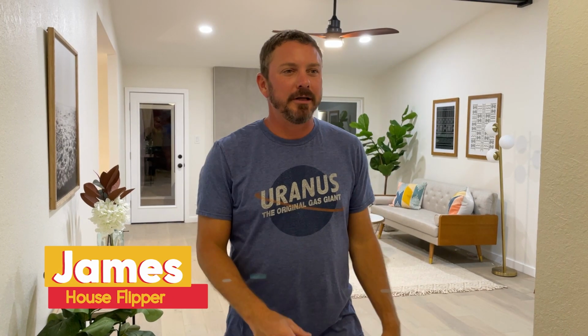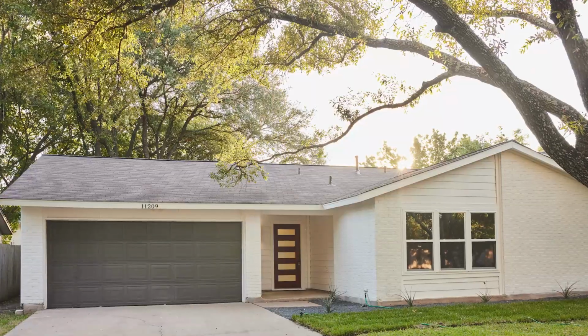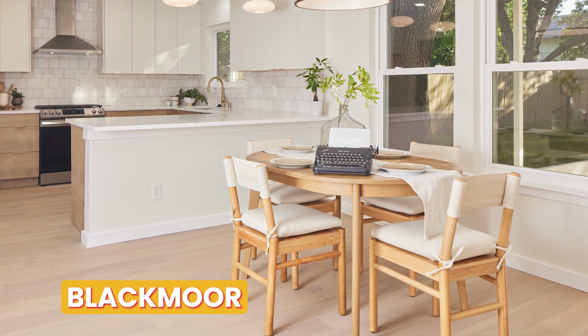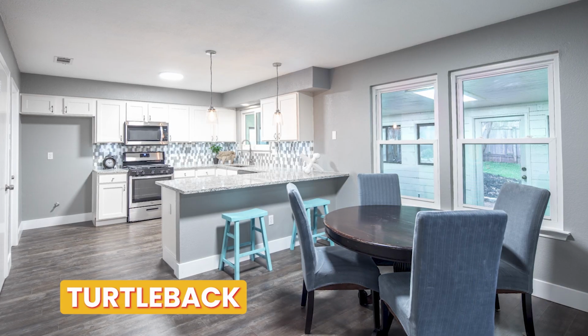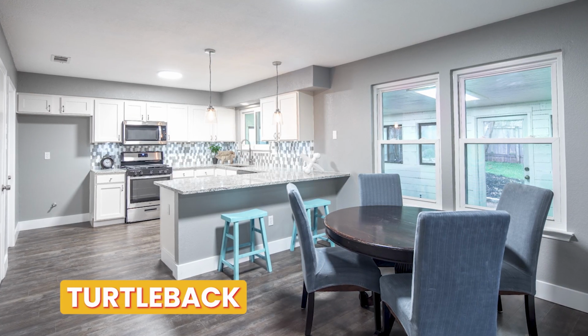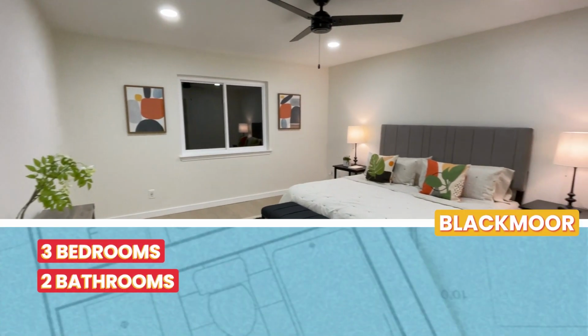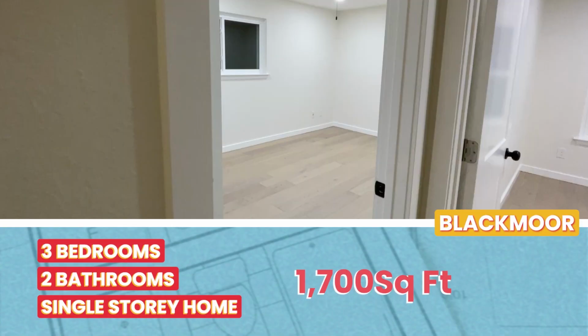Hey everyone, here is our latest flip on Blackmore Drive. This is original beauty, and interestingly enough, this house is almost the exact same floor plan as the first house we ever flipped over on Turtleback in 78727. This is a 3-bedroom, 2-bath, single-story home with 1,700 square feet.